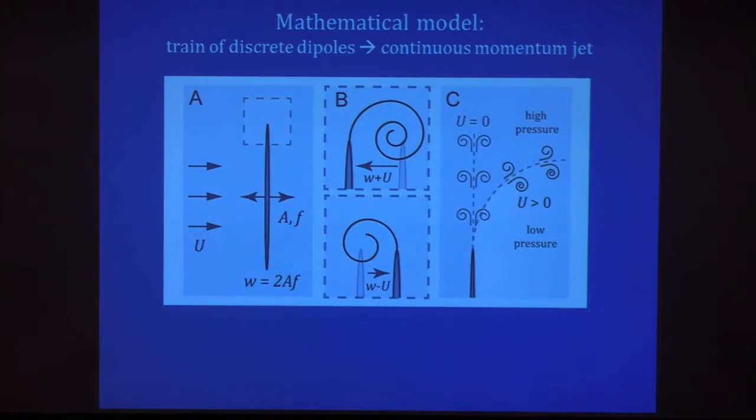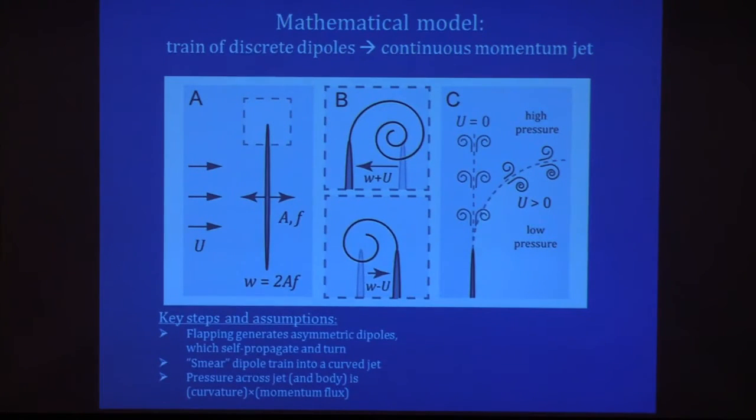And the basic idea for the calculation that we did is if you have a momentum jet that has a curvature, you can calculate the pressure difference across it that will account for why it's curving. There must be some pressure difference, high pressure out here, low out there. So if you can calculate that pressure difference, then you can wave your hands and say maybe that's the pressure difference across the body, and then you could compute a force. So that's the outline for the model. Dipoles smeared out into a curved jet, and use the curvature and the momentum flux in the jet to find a force. I'm going to leave out all the details, but I'll give you a hint a little bit later how they work. But the main result is that drag scales as the product of these two speeds from that model. So that's kind of magic right now, but I'll motivate it in a second.